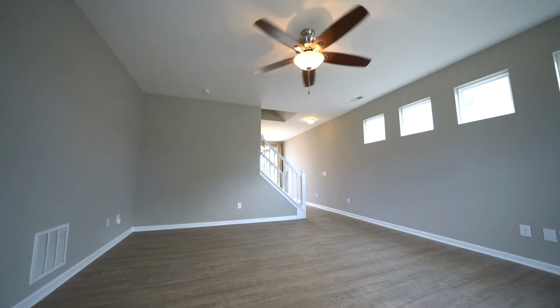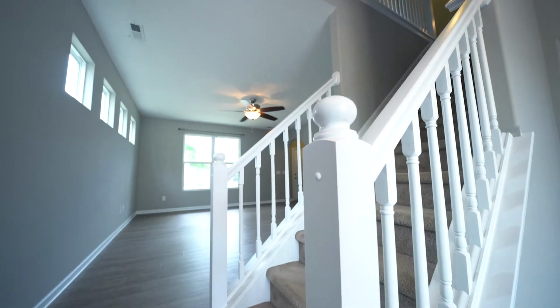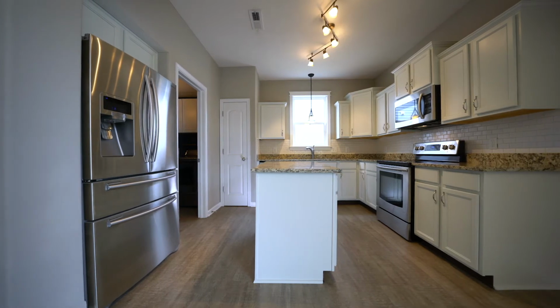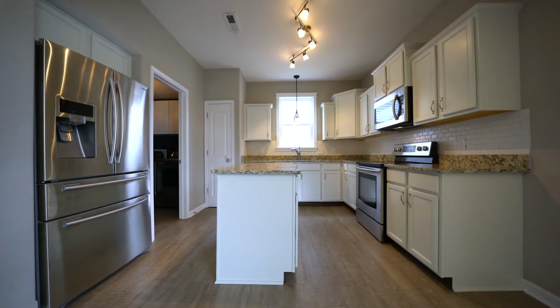Step into the main living area with 9-foot ceilings. Make your way back to the kitchen, complete with granite countertops, stainless steel appliances, and accented with a subway tile backsplash.